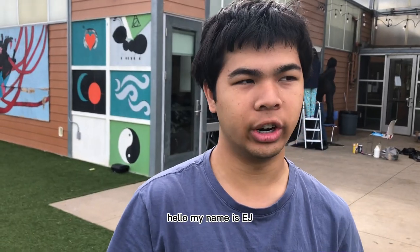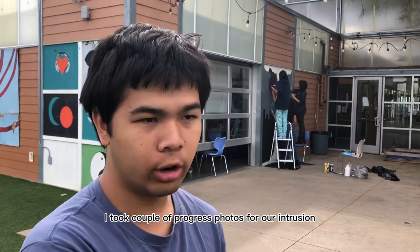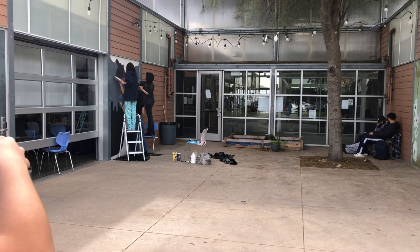Hello, my name is EJ. My role in my group is I took a couple of progress photos for our intrusion, like all this space right here. Also, I painted a bit for the mural that the people over there are working on. So that was my role.